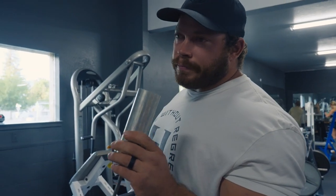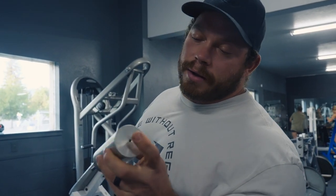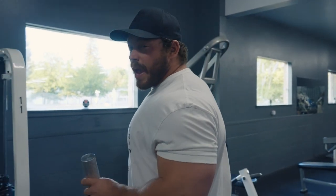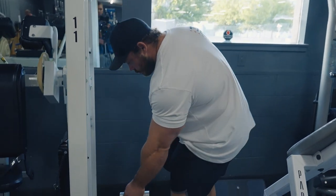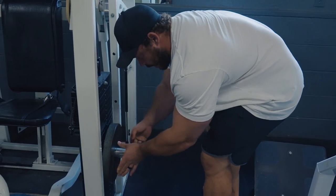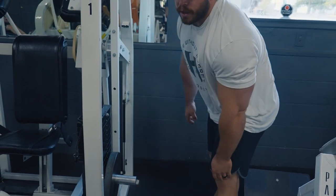Shout out to Jim Pinn. I got this before he started labeling it, so this is an OG model. We're gonna add this to the back of the stack, like so. Add an extra 25 pounds, we're ready to rock.